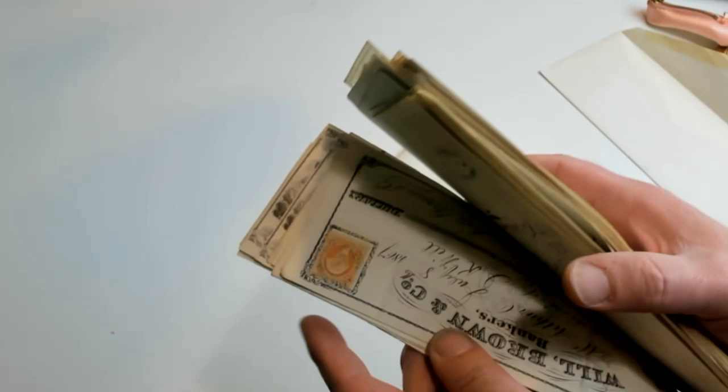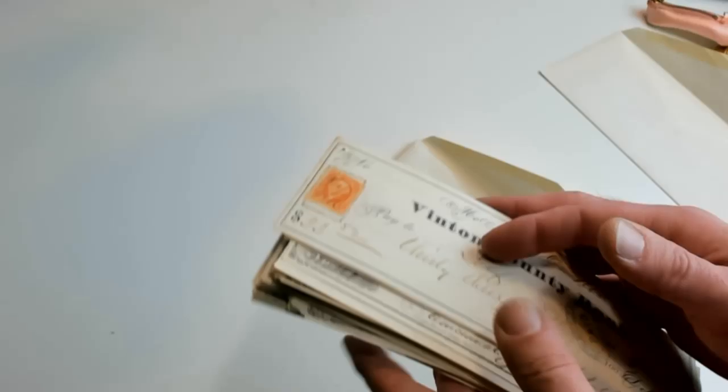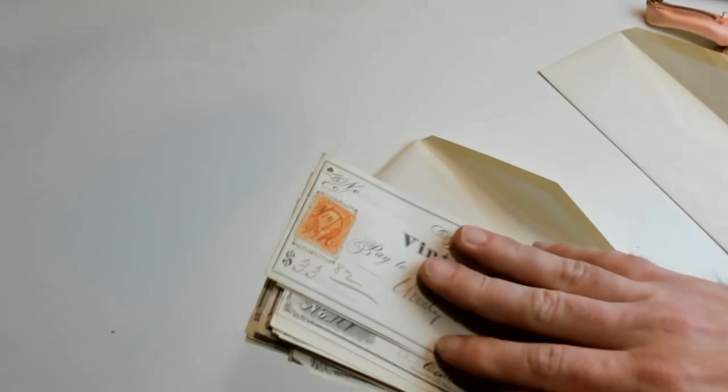Some of it I will get right away, like probably a big chunk of it, because some of these items move really quick, like certain issues in the magazines. These should sell fairly well. So anyway, that's what I got.